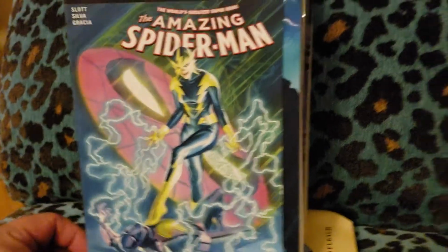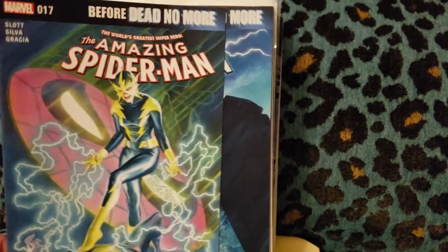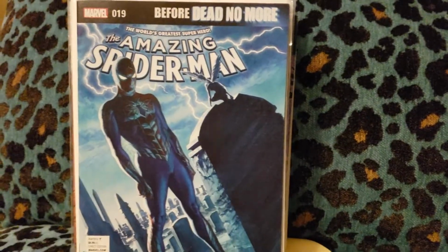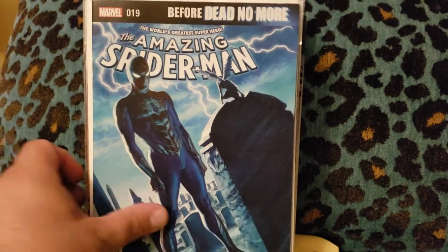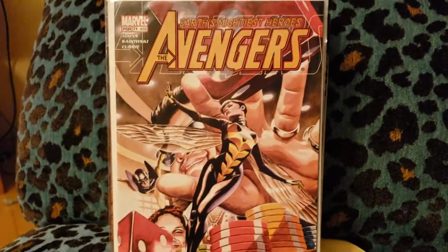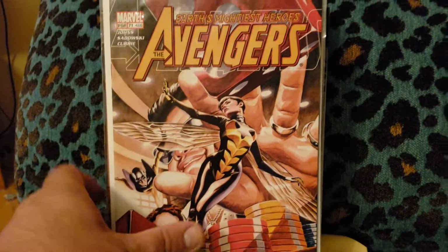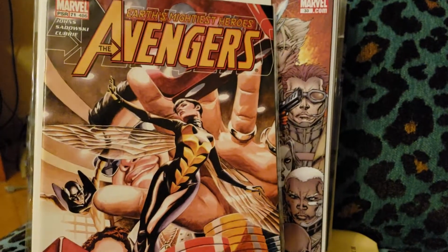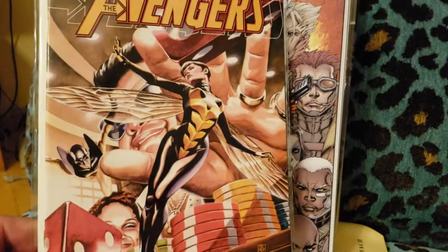Also, a couple issues here of Amazing Spider-Man, that middling series, issue 17 and issue 19. I thought they were good covers and worth picking up. Another cool cover here, J.G. Jones again. Just a real sweet Jones action cover.